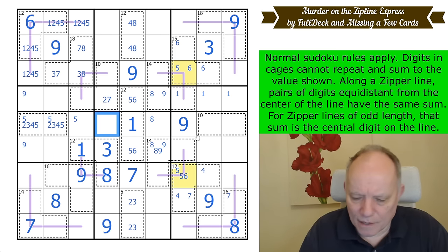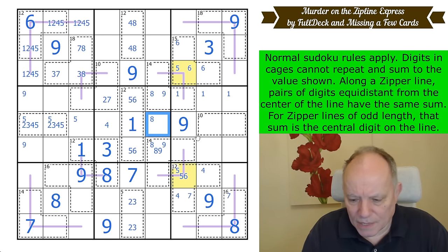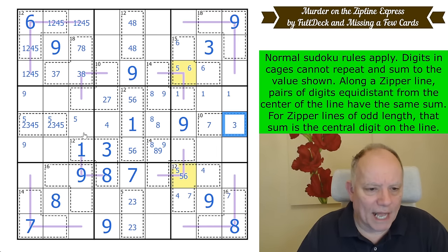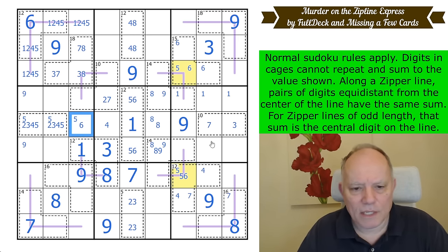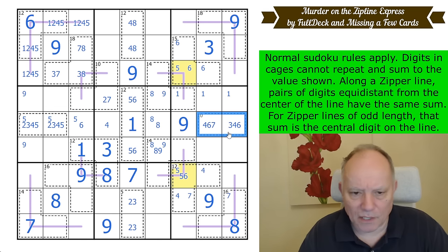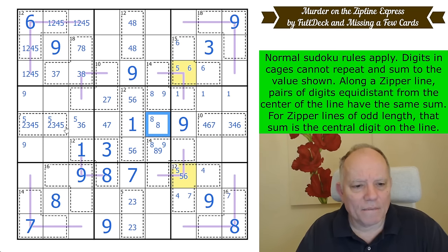Well, I'm going to sketch these results in as candidates because it's quite interesting. So it was either 6 there, or this is a 6-4 cage, in which case that's a 2-5 cage. 2-5, and then we have 3-7. And this is always 8 on both of these reckonings. Maybe I should have been able to work that out. Yes.